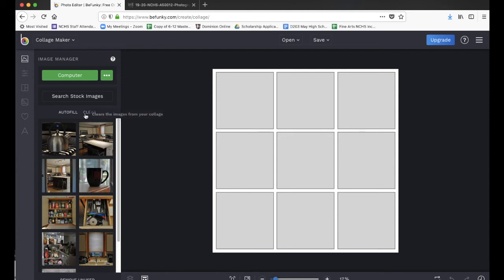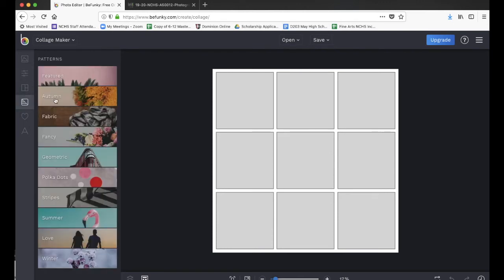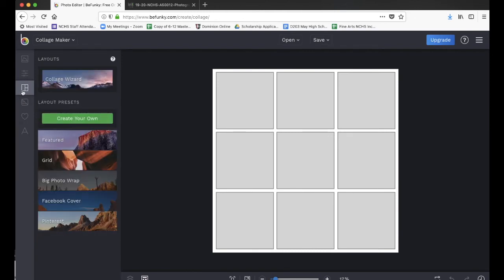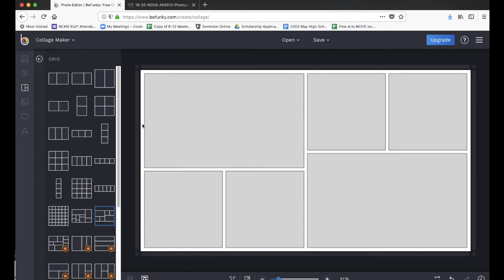And then what's kind of cool is you can place them into a grid, okay? Now, what you'll want to do on the side here, this is like my images, this is some like editing things that you can do. These are some like different themes, but the one that you want to click on is right here, this little multi-windowed box, and I want grid because this gives me some different potential layouts that I can use for my images. I kind of like this one.